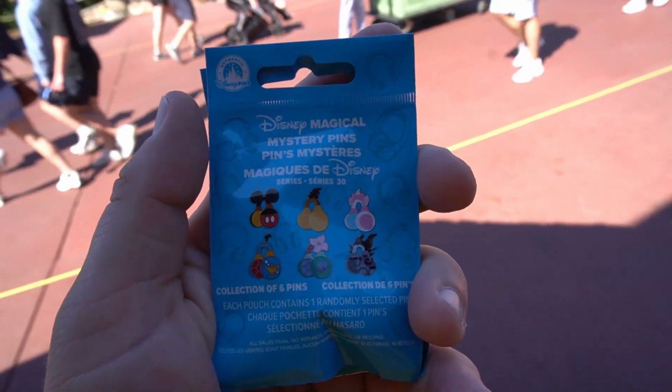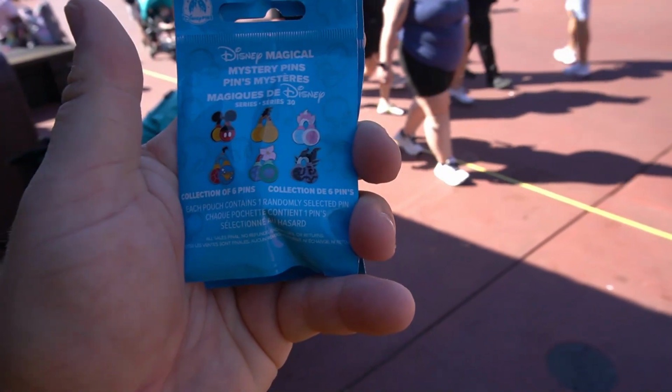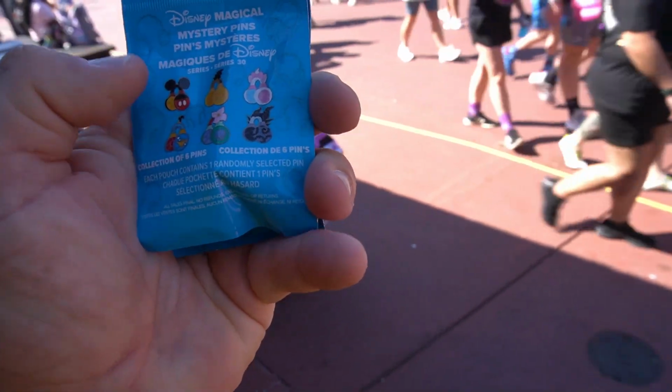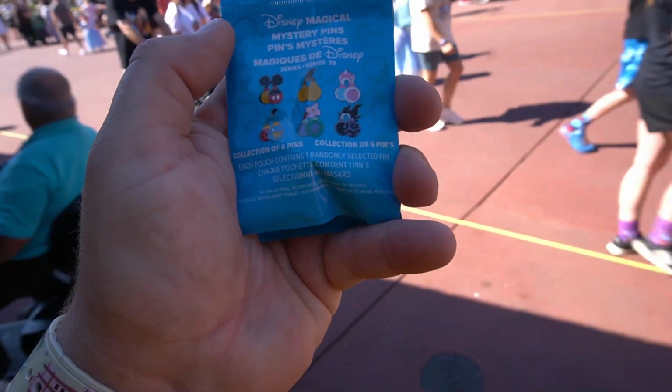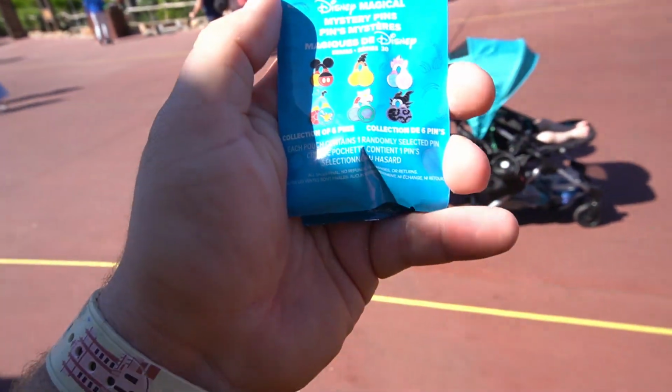So I'm very happy because they do have the headphones here that we were looking for. Now, if I could have any of them, I really want the Powerline one, and then maybe the Mickey one, really cute as well. But there is only one in each, and these are $10 a pop. So it's kind of something to keep in mind.